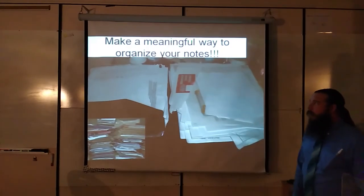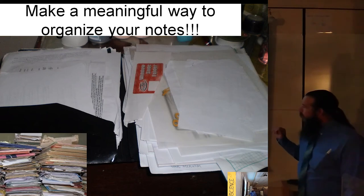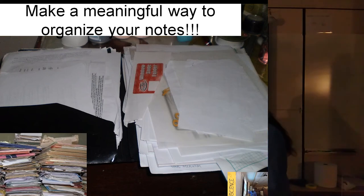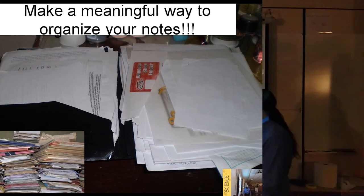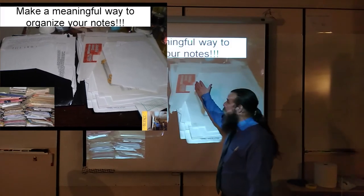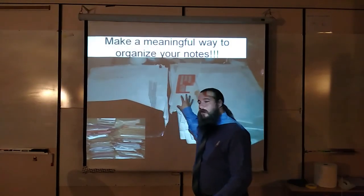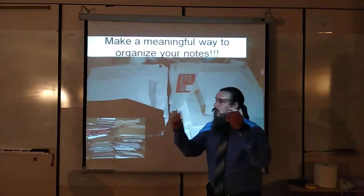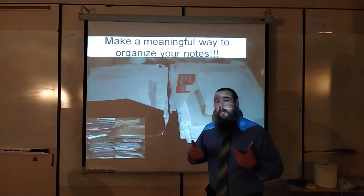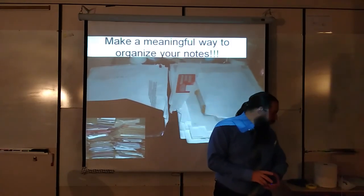In addition to that, you want to make sure that you organize your notes. This is an actual picture of a student's notebook. Clearly, I don't think this kid ever looked inside that notebook because I don't know where to find anything. That paper looks like it's in there sideways. Keeping your notes organized is useful for you because these are a tool that you need to refer to later to help you remember things. So you keep this organized so it's easy to find stuff.